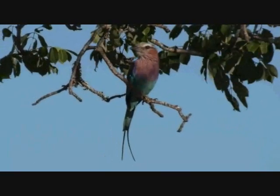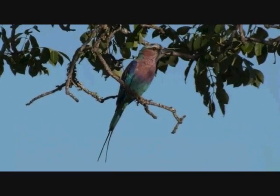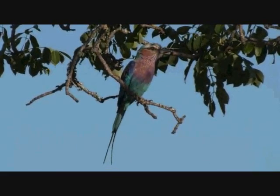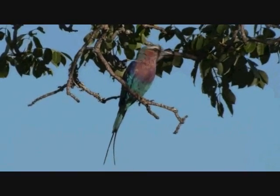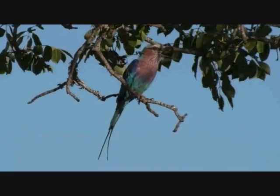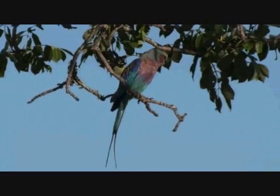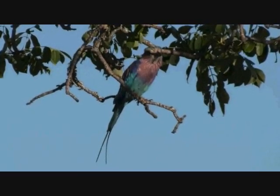It could well be a breeding pair. At this time of the year, they will be breeding. There it goes. One more time. It's calling softly now, not as loudly as it was before. And I'm not sure why it's making such a racket, if it's trying to chase off other lilac-breasted rollers from this area. Like I said, they do nest in holes and trees, and there's a lot of competition between birds for these nesting sites because a lot of birds can't make them themselves.